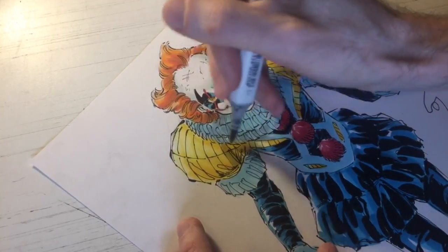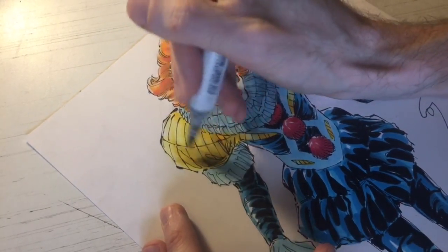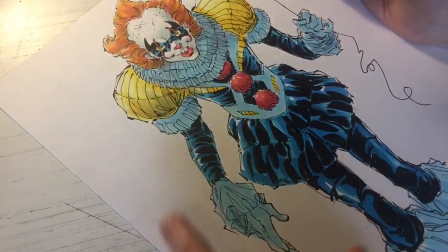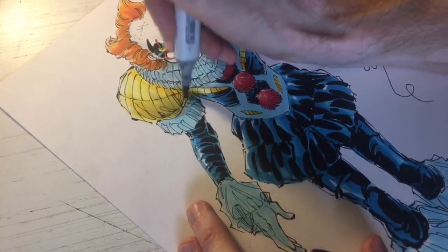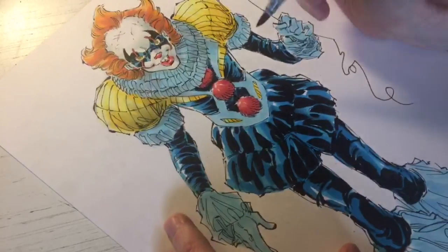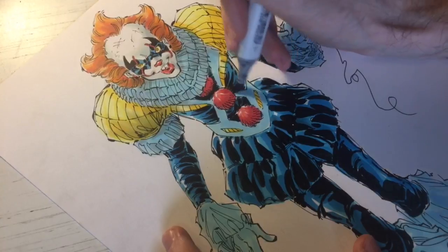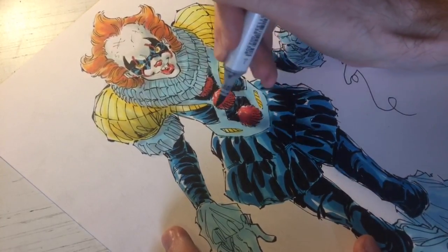Same. Just keep this cool gray 3 going through here, through the yellow parts here. Really shadows it out really nicely. That cool mixing with the warm colors of the yellow. I really like how that translates. Put it through the ruffles there. Through the fuzzy buttons.